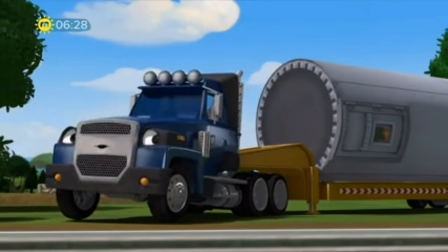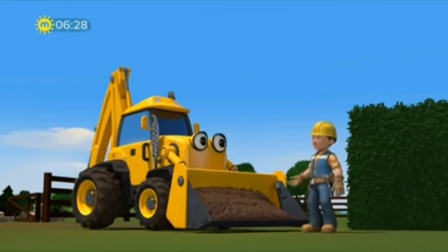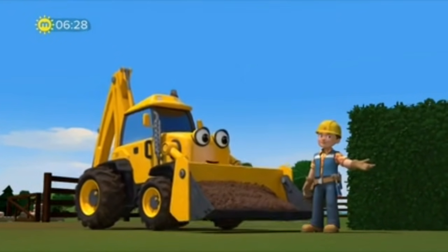Oh, no. Hi, Bob. It's me, Wendy. Just calling to say I loosened the hinge on the grain house door. Oh, and that I'm stuck inside it. At least you got the door to shut. I'm off to help Wendy. Scoop, can you make a start on the sheep barn, please?